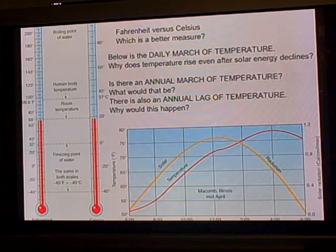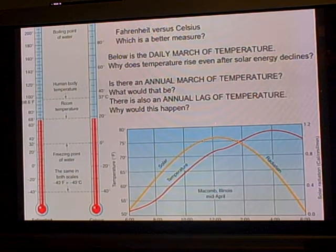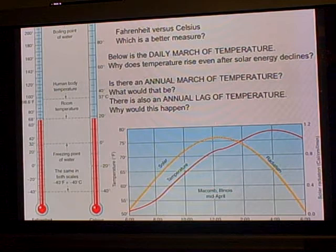So, daily march of temperature, annual march of temperature, annual lag of temperature. What does all this stuff mean? Well, it's all about insolation, incoming solar radiation. As you move through your day, right, around noon, when the sun's directly straight above, you're getting those direct rays. So, what does that mean for a daily march of temperature? Well, during the day it will start off cooler in the morning, and then it'll warm up, and then it will cool off, all right? All connected to the sun.